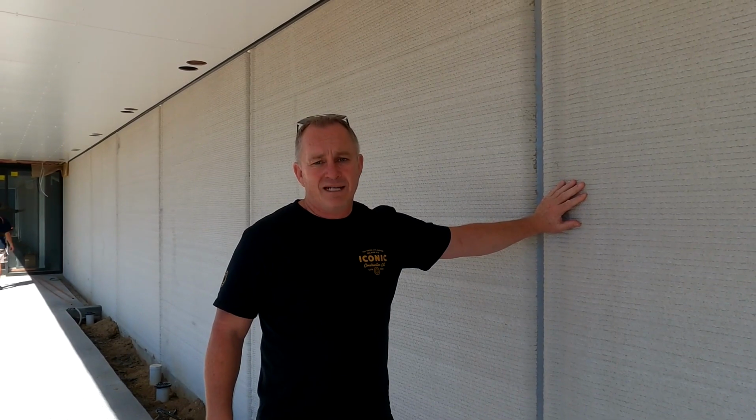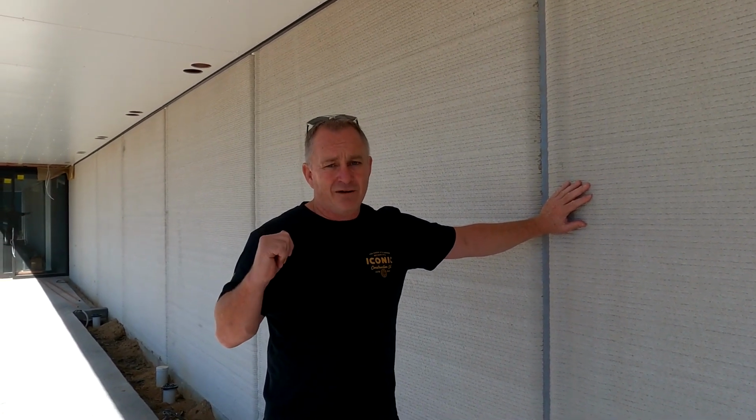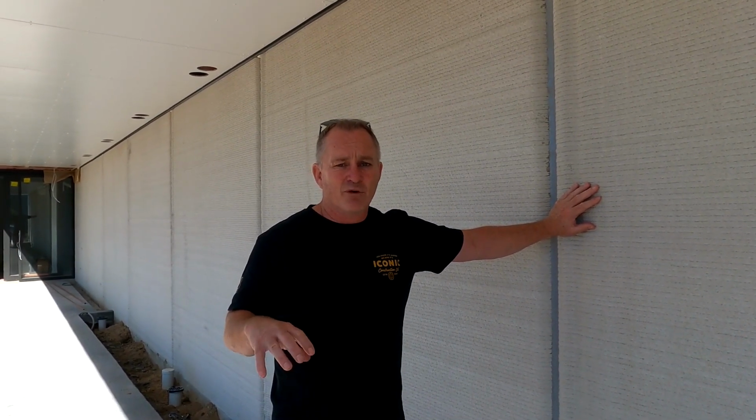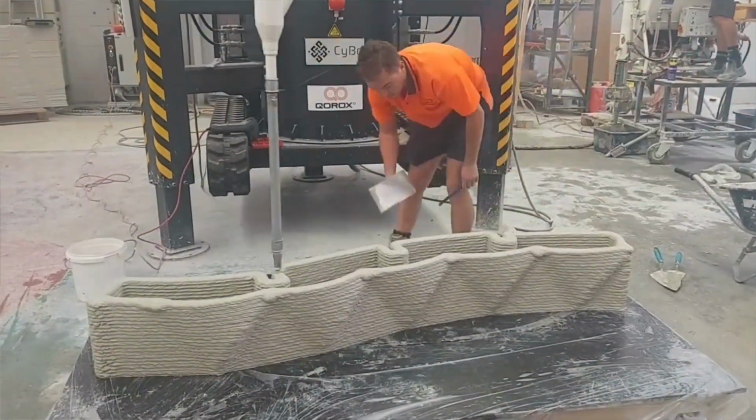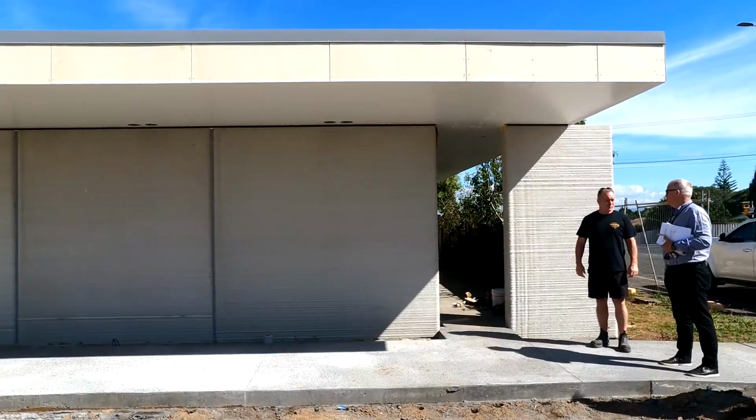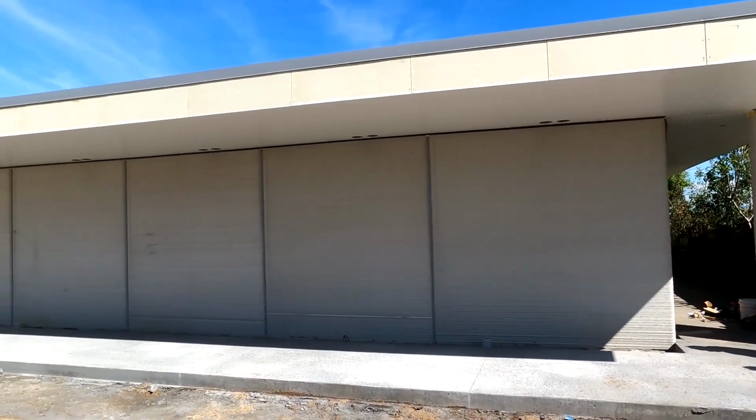This product is made in a factory locally here in Hamilton. It's done with a robot. It squirts it out, and as you can see here, it comes out in layers and builds up the walls to be able to get to this height.